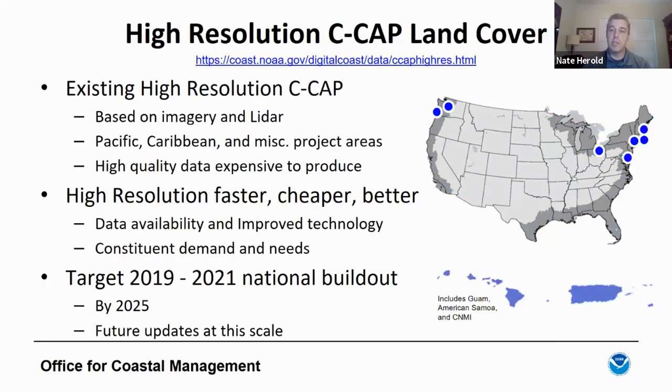But NOAA has been spending more and more of our resources towards the production of higher resolution versions of our land cover products. We would like to be able to stand up 1 meter resolution CCAP products everywhere that we map, and maybe beyond the area that we've mapped historically. Now, this isn't really anything that's new for us. We've been producing some high resolution products for a number of years, but those data sets have been primarily in the Pacific and the Caribbean, where Landsat scale imagery really just doesn't cut it for the size of the geographies that we're mapping. And otherwise, they've been very limited in terms of scope, and that's because the data has been very expensive to produce historically.